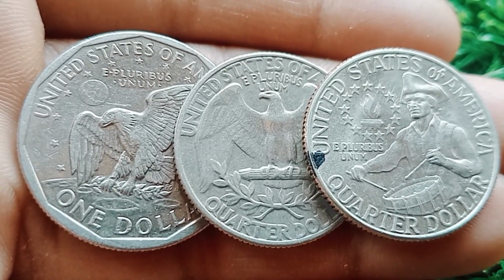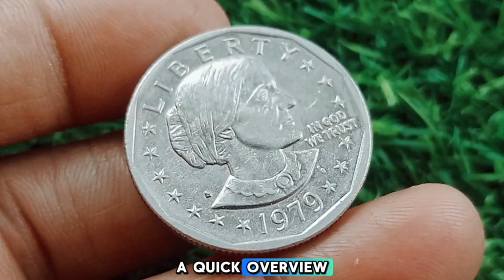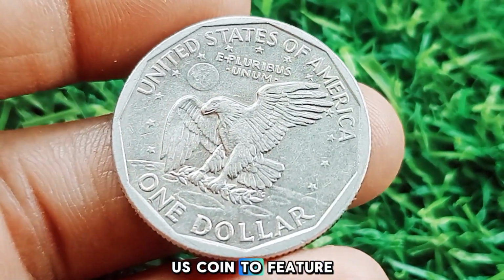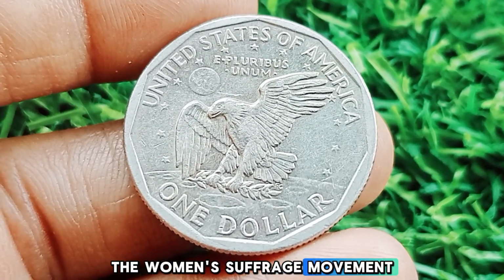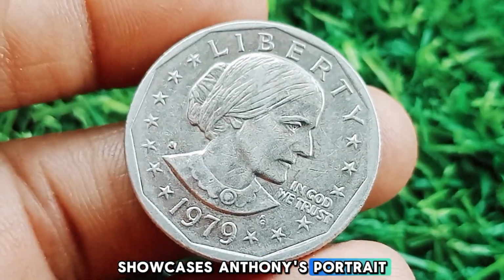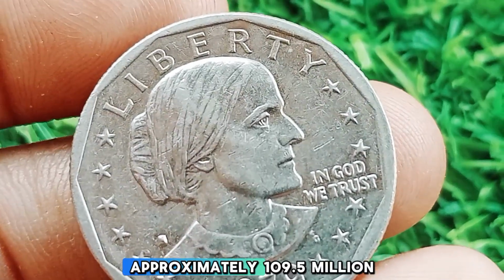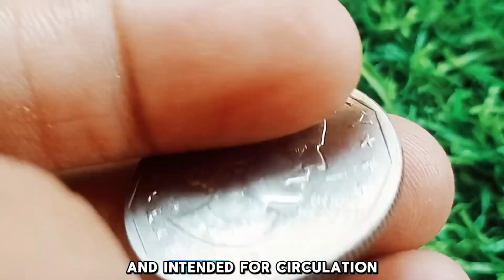to millions. The 1979 Susan B. Anthony dollar, a quick overview. Minted at the San Francisco Mint in 1979, the Susan B. Anthony dollar was the first U.S. coin to feature a woman, Susan B. Anthony, a pivotal figure in the women's suffrage movement. Designed by Frank Gasparro, the coin's obverse showcases Anthony's portrait, while the reverse depicts an eagle landing on the moon, echoing the Apollo 11 mission insignia. With a mintage of approximately 109.5 million, these coins were produced as business strikes and intended for circulation.